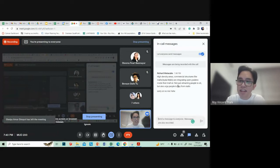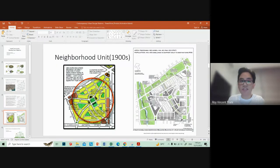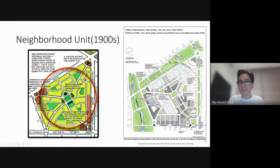High density areas, commercial structures like malls are integrating open space inside their malls, sir. Not just attracting people, but also, yes. So that's good. It's good that the malls are integrating open space. The only issue there for me is that you need to be inside the mall to access the open space. So it's semi-public, but there are some malls now where you don't have to be inside the mall to access the open space.